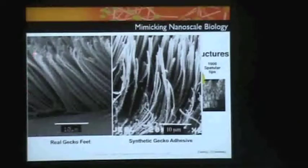So here you see a scanning electron micrograph of a real gecko foot. And you can see these long nanofibers with spatular tips. And researchers have been making synthetic gecko adhesive out of polymers using the exact same thing. This is done by Ron Fearing and others here at Berkeley. And so this is a way that we're actually using nanotechnology to mimic biology.